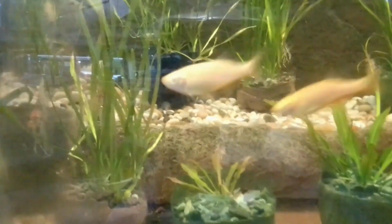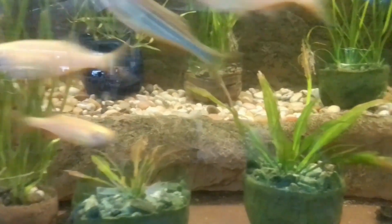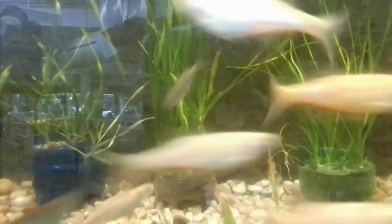So here you have some of what looks like Elodea densa with some tiger barbs and some other fish swimming in it. But not all fish do well with all plants. So you have to match the plant with the fish, or else you might end up spending a lot of money trying to get that aquarium looking good, because the fish will actually consume the plant. So you have to be very, very careful with that.